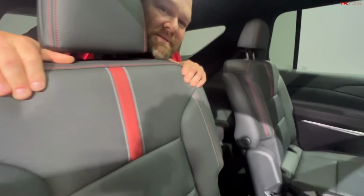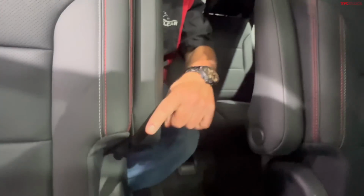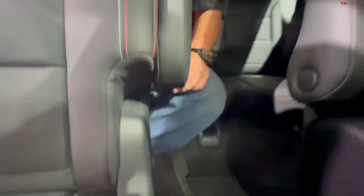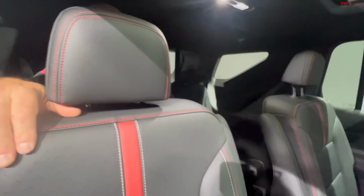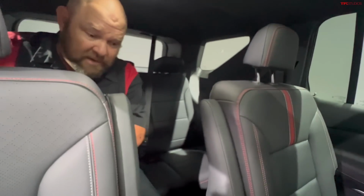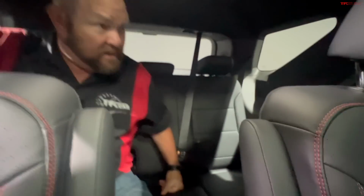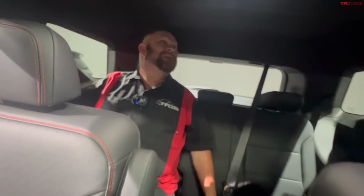Okay, but the good news is I do fit. My legs are crossed, though. They wouldn't be able to be out, although this seat does slide forward. And if it did slide forward, then I'd have enough room to keep my feet down. And I think I'd have enough room to have my feet actually underneath here. So there would be just enough room for me. So could you put 3 adults back here? Yeah, if they're not really tall, I think they'd actually fit.